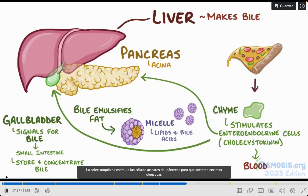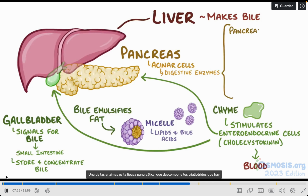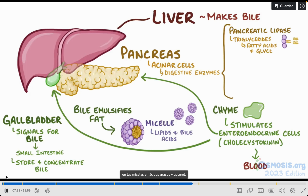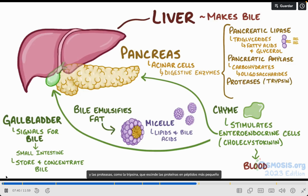Cholecystokinin stimulates acinar cells in the pancreas to secrete digestive enzymes that travel through the pancreatic ducts and into the duodenum. One enzyme is pancreatic lipase, which grabs the triglycerides hanging out in those micelles and breaks them down into fatty acids and glycerol. There's also pancreatic amylase, which breaks down carbohydrates into shorter oligosaccharides, and proteases, like trypsin, which cleaves proteins down into smaller peptides.